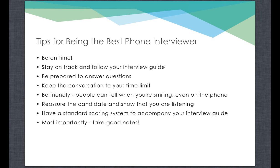Another thing is to use an interview guide and make sure that you're staying on track and following that. It's very important to use a guide because you want to make sure that you're staying consistent and focusing on the same things with each and every candidate. In order to make sure that you're all on the same page and that each candidate is giving you the same information, you need to make sure you're staying on track and following that interview guide.